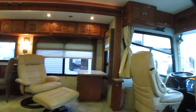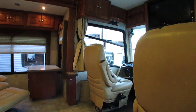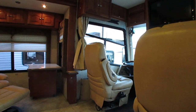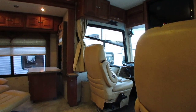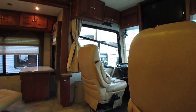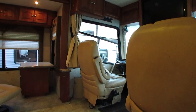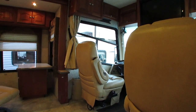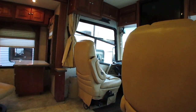We do take trade-ins. Look up the NADA, look on RV Trader, RVT, any website you want to look up and compare this to other 2006 Allegro Bus 40 QSPs with close to the same miles. You're going to see, folks, our price is phenomenal. And look how many of those other ones include a 1-year warranty.